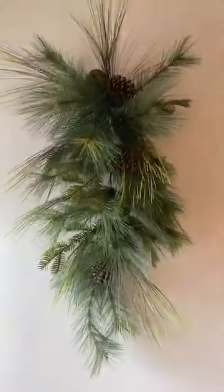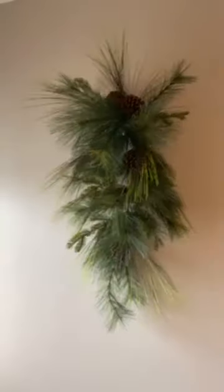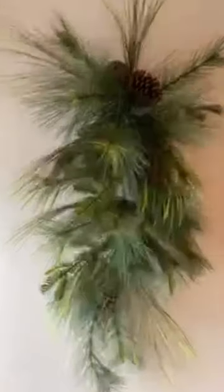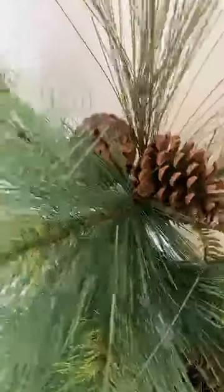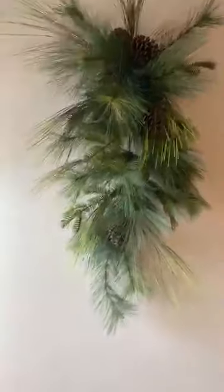So these are super pretty, and they make a huge statement for sure. I'm going to turn back around and show you on my wall. So this is on my wall right here in the kitchen. It's so pretty, and it has tons of foliage to it. There's a pine cone way down here, one right there, and then 2 at the top. So there's lots of pine cones in them. But like I said, it's just so pretty.